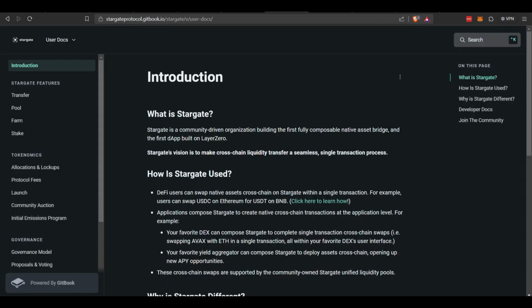All right, so let's head over to their docs section. What is this project? Well, you might have already figured it out, but they are a community-driven organization building the first composable native asset bridge and first DApp built on Layer Zero. If you're not familiar with Layer Zero, it's basically an interoperability protocol that connects different blockchains to immediately validate the cross-chain, overcoming the challenge of liquidity fragmentation, creating a pathway and platform for proper communication between separate blockchain networks.